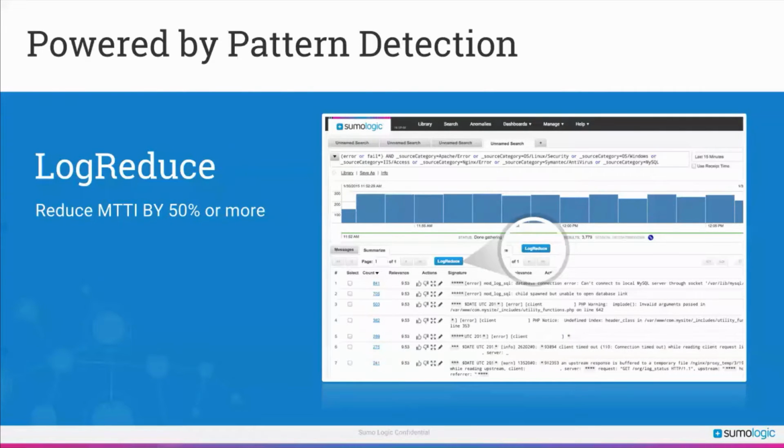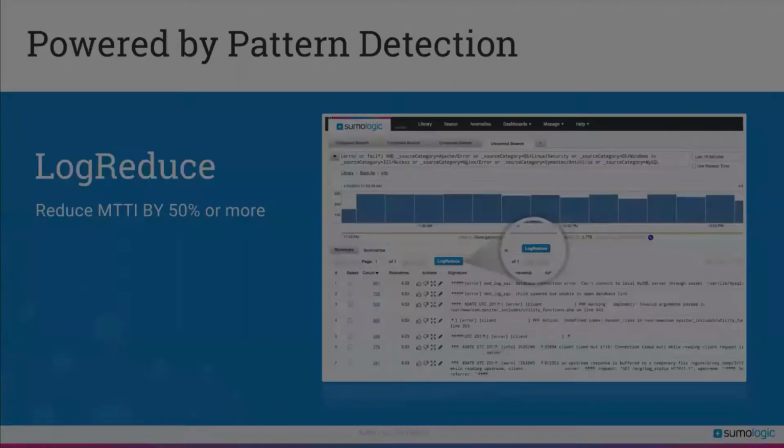Once you've collected that data, you can take advantage of the analytics tools that we provide. The first of which I'm highlighting here is LogReduce, our patented machine learning technology that allows our system to recognize patterns in your data. This dramatically decreases the time it takes to build out queries and to understand and gain insights from what's happening in your environment.